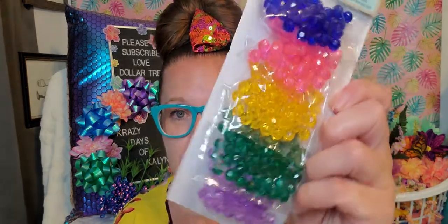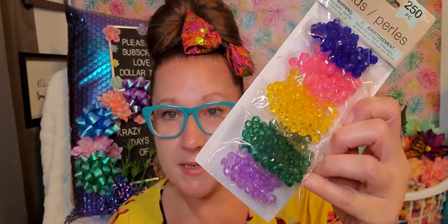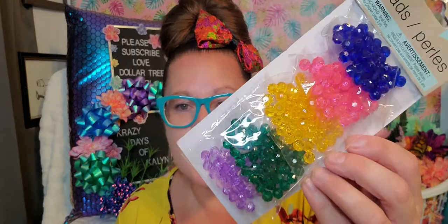Now, we're getting toward the end here, but I do want to show you that I got another little gem here of 250 pieces of beads to make bracelets, necklaces, get your kids into crafting. It's a fun day. Get involved with them. Sit at the table. There's so many crafting options in the crafter square section.